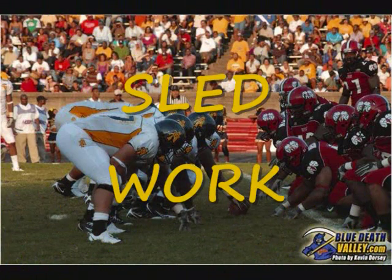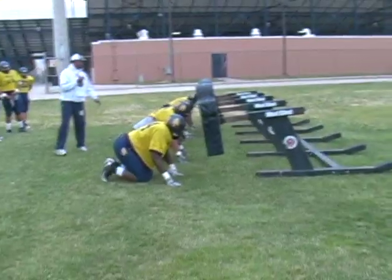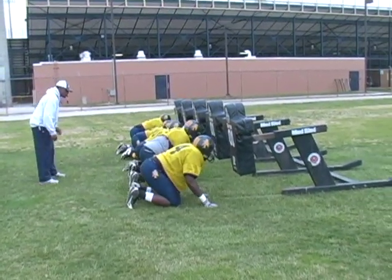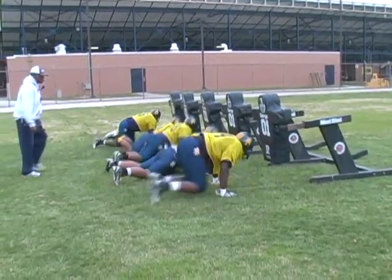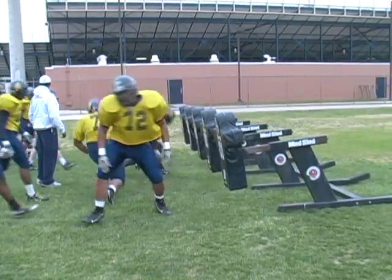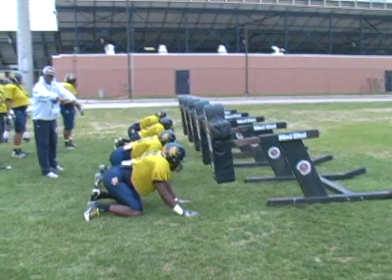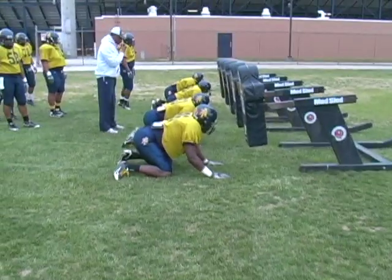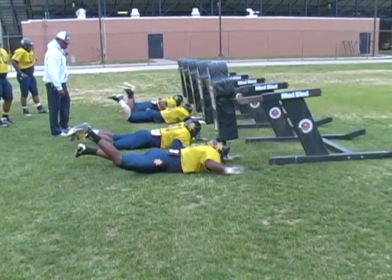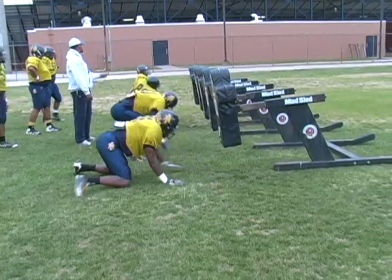All right, now, this is something that I really believe in. It's sled work. Now, we do several different things on the sled. We'll start off with the explosion, points of explosion drill. We're just working on unlocking their hips. And again, with offensive line play, you have to have explosive hips. These are our tight ends here. They do an outstanding job of rolling their hips. You can't play O-line with your hips behind you. You have to learn to unlock your hips. Again, this is a drill that we do every day.